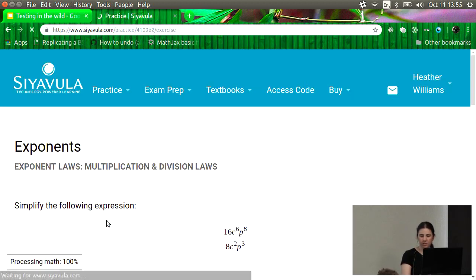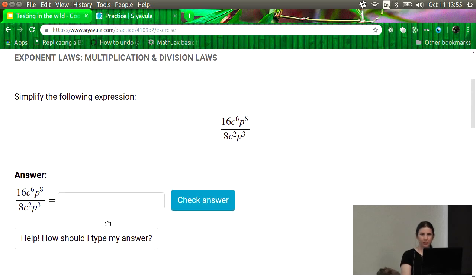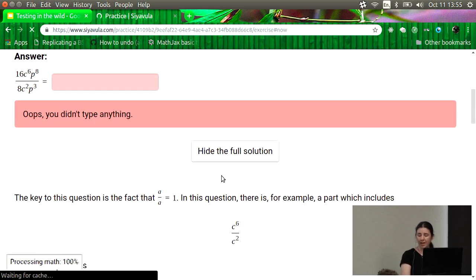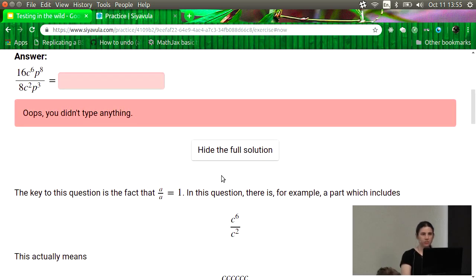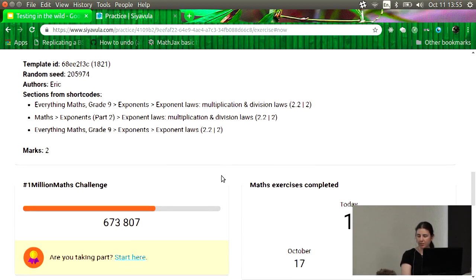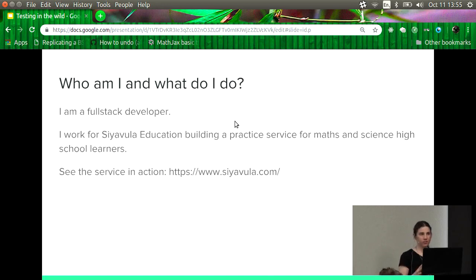So one of the example questions would be asking them to simplify an expression, not an equation, and they have to figure out what the answer is, put in the answer, and they see an instant solution to the question that they were trying to work with. So you might be wondering why I've just shown you that. It will become relevant just now when I start showing you real-life coding examples from the service.